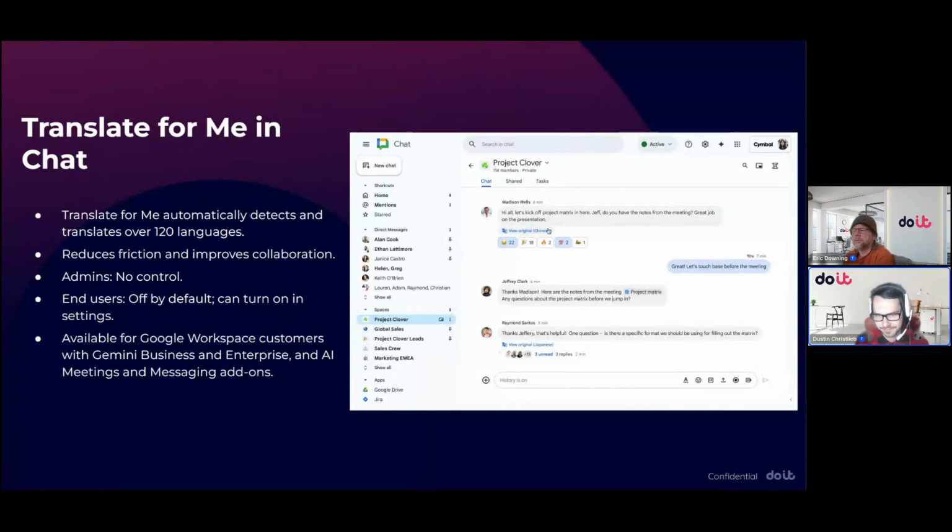Chat. I remember we used to have to invite a chat user, sort of a chat bot, which was a translate bot, into the conversation if we wanted a translation. And now this is sort of happening. It's detecting it automatically as long as it's turned on and the license is available.